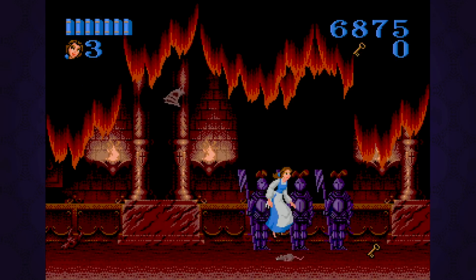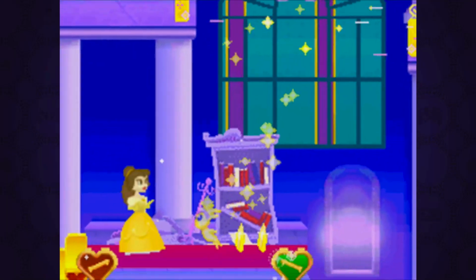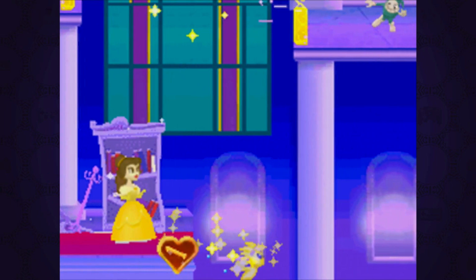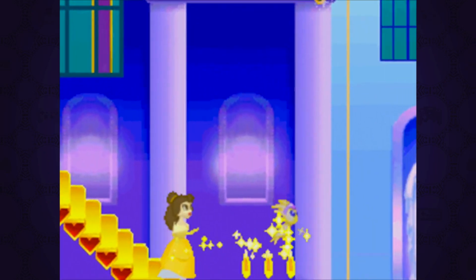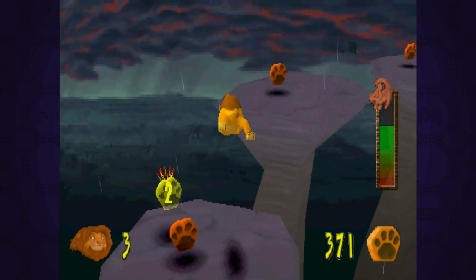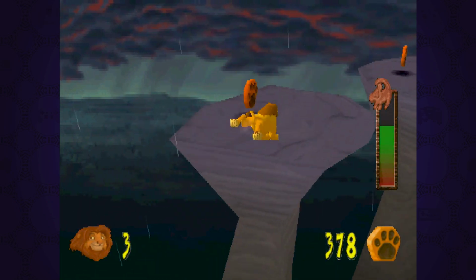Before starting this video, I never actually touched any of these games, and the only ones I had even heard of before were the Beauty and the Beast ones for the Genesis. Surprised I never hear anyone talk about any of these, but I guess with the sheer volume of Disney games out there, a lot of it flies under people's radar. I'm going to tell you right now that none of these games have any redeeming qualities that make any of them worth checking out, even for a laugh.